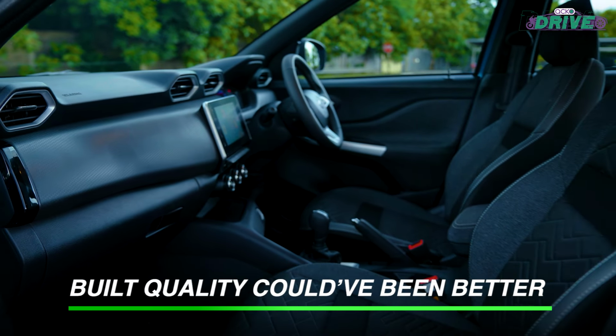With the festive season around the corner, Nissan is hoping that the AMT will be a hit. And at a killer price, it very well could be.